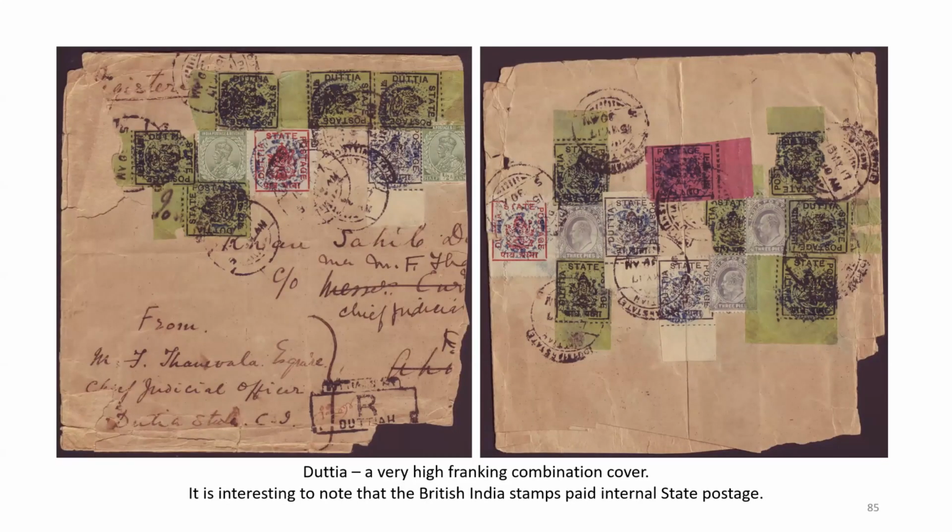Sadly in bad condition, but a large cover again, traveling within the state of Duttia, franked with a bunch of Duttia stamps, but then also it has a couple of George V half-anna stamps and 3 copies of the Edward quarter anna stamps, all adding up to pay the internal state postage.